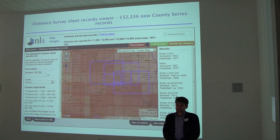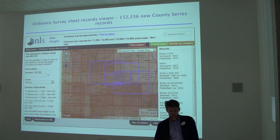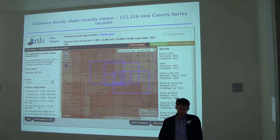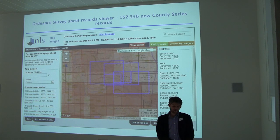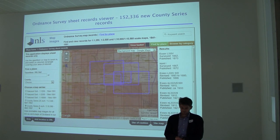We're very grateful to Edina, who are just over the road from us in Edinburgh, for providing funding for listing all the dates of detailed county mapping for England and Wales. We've never had the resources to list these before. And this information is now being incorporated into Historic Digimap, which you may know already has layers of mapping, but not the detailed dates for specific sheets before now.